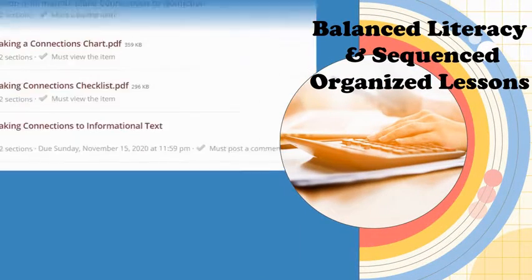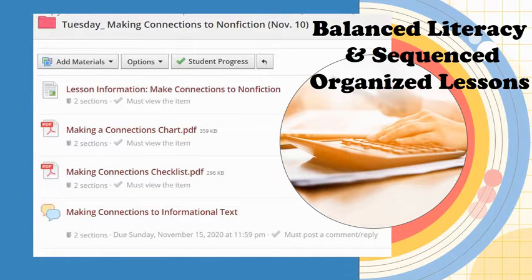I believe that a balanced literacy approach and sequenced lessons that are organized are extremely important. Here's one way that I've organized my lessons online. Each folder has a date as well as a title and day of the week. Each folder has lesson information. Each folder is provided with some type of visual or chart for the students to use, and a checklist, as well as opportunities to respond and communicate with one another.